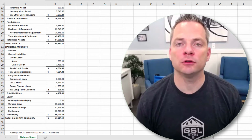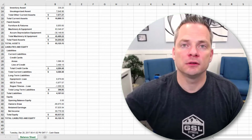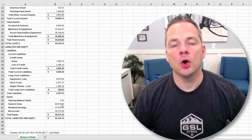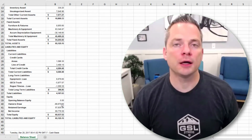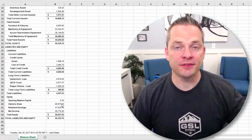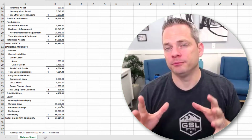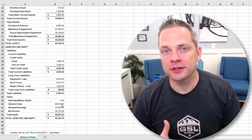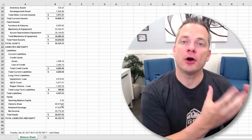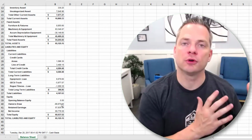Equity, on the other hand, is what we do as owners. Are we putting our own personal money into the business? If we are, we keep track of that here, under owner's draw or shareholder's draw or shareholder's equity or owner's equity or member's draw. There are a lot of different names that businesses call it. To be technical, S corporations typically use shareholder contribution or distribution, and with partnerships and LLCs you have members, and so usually it's members draw on that side.